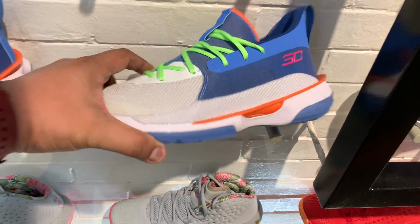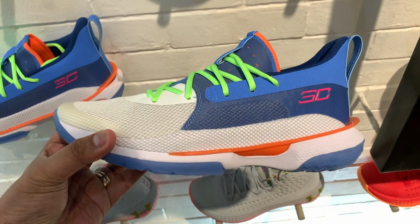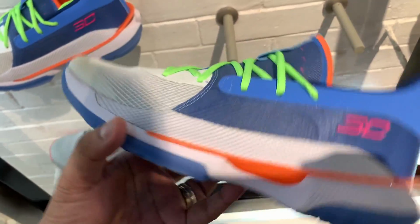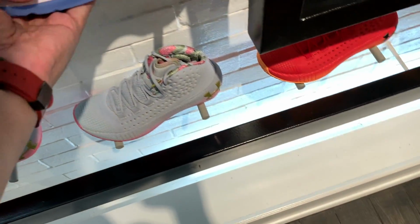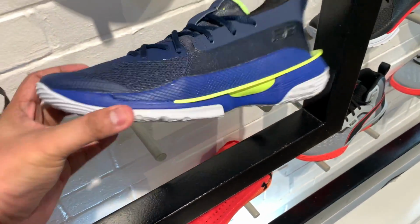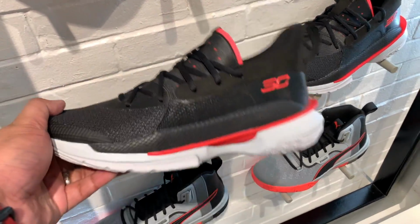Now, moving over to the Under Armour wall, we have a couple of sneakers, of course, from Stephen Curry. His latest shoes in different colorways are now being sold for less than 4,000 pesos. 3,997 to be exact, less 15% off. That brings it down to less than 3,500 for brand new shoes from Stephen Curry. Man, crazy, crazy deal. So those are just some of the shoes that we saw over at Titan.